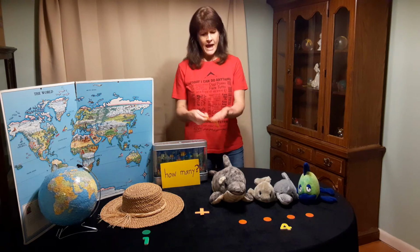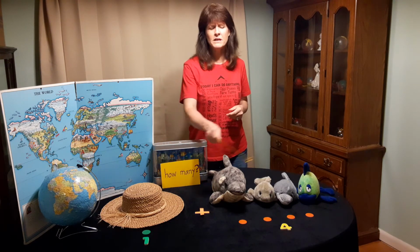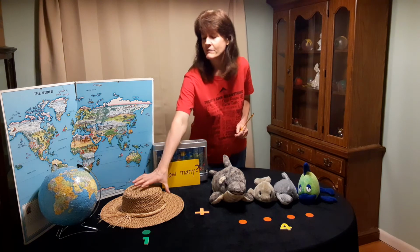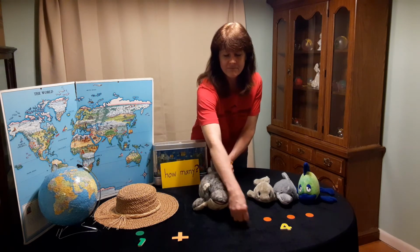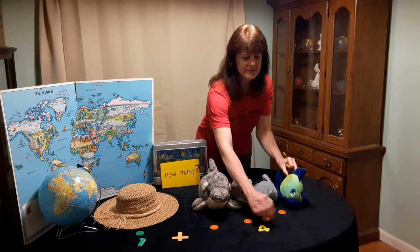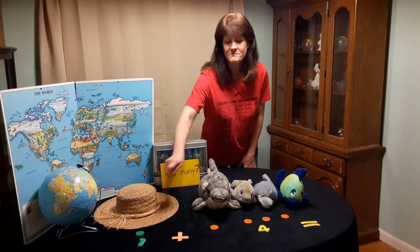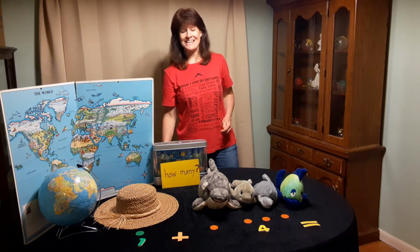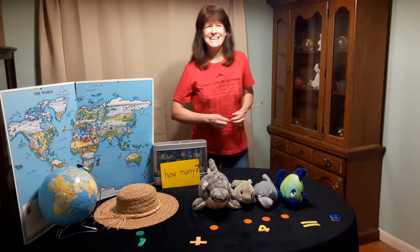Four swimming friends. How many summertime items do I have here? How many? Du Xiao. One plus four. How many? Ikutsu. How many? Quantos? Let's count them and figure out. One hat plus one, two, three, four swimming friends equals, you ready? One, two, three, four, five. There's our answer. One plus four equals five. Nice thinking.